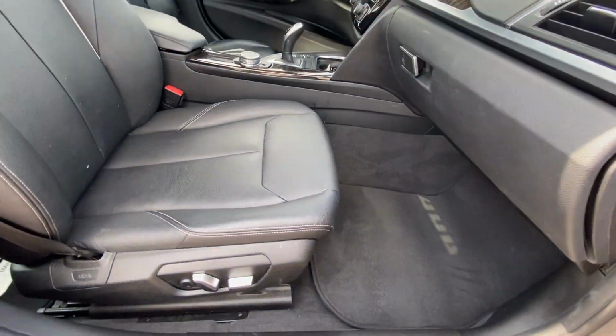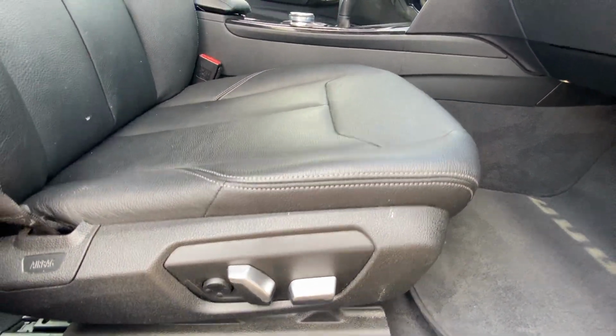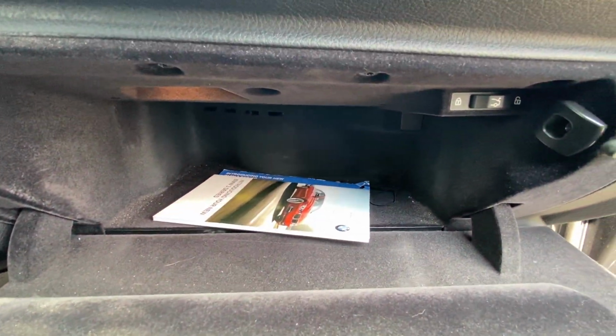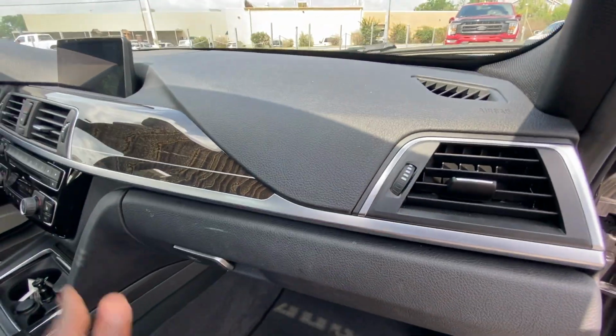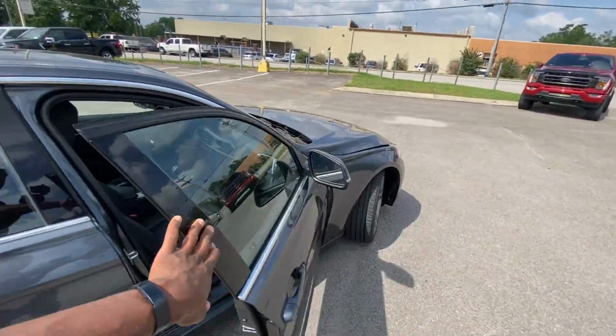And then to our front passenger side, we get power adjustability with that 4-way power lumbar again. And then a lockable glove compartment there. And I love the trim thread. I love that look there. Just makes it look more premium in my opinion.